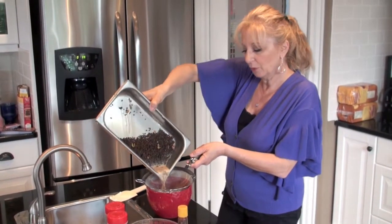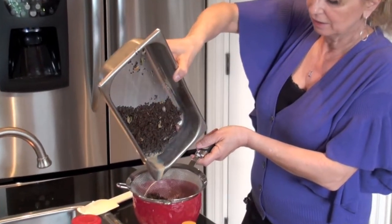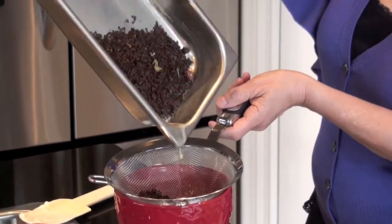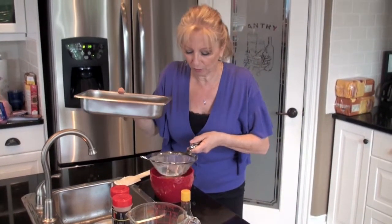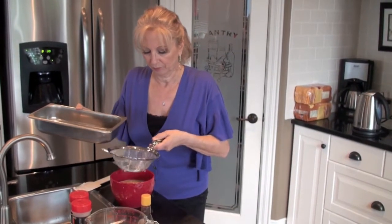And you can see all the wonderful flavors that are in that chai tea mix. It's got the cardamom and the nutmeg and cinnamon spices. If you could just smell the aroma here, it's just beautiful. So there you have it.